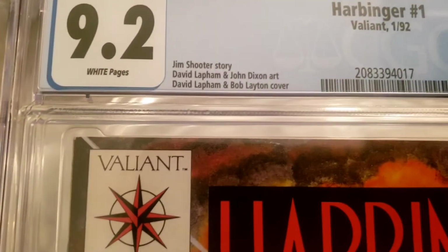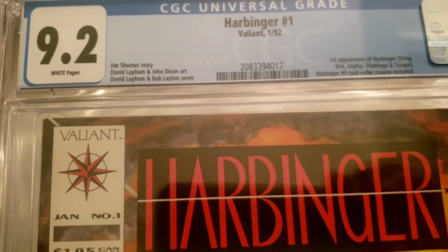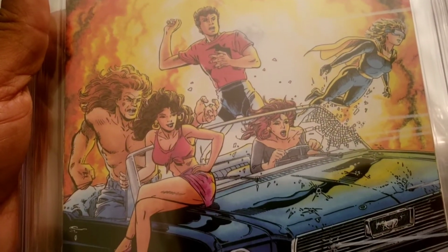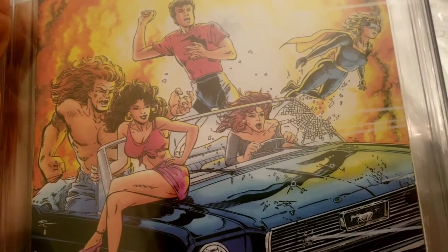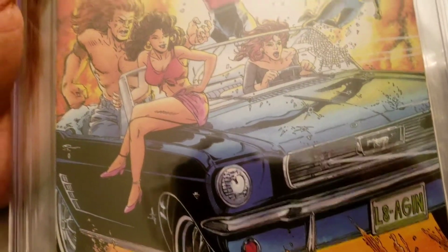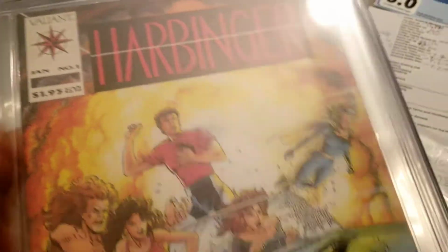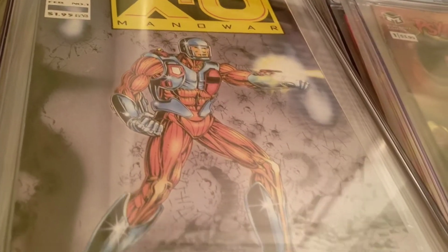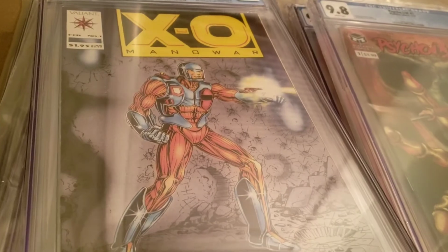Look at that. Very nice. Jim Shooter. Jim Shooter's the guy that started Valiant Comics, and when he started it, I guess he didn't want to take that much of a risk, and that's why he came out with this. Harbinger was the first book. Exo was the second book, I think. Exo was only 16,000 copies, but that didn't have a coupon.